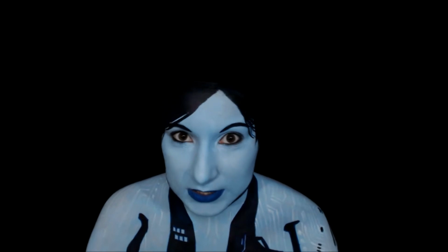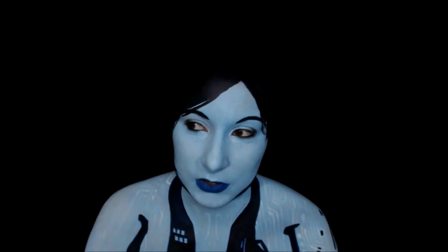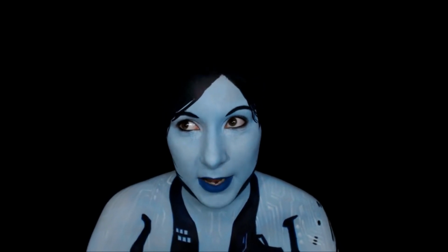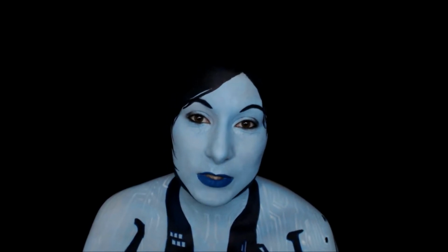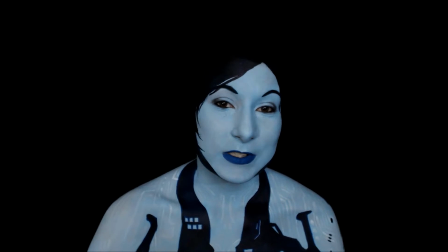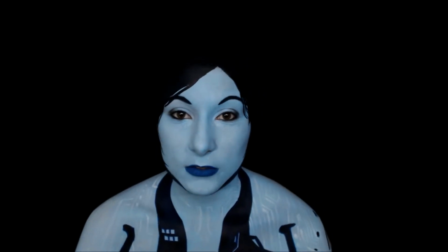I know the skin tone is a bit off. I don't have blue contacts in, but my eyes just hate the blue contacts, and I think they may be close to expiring anyway, so I can't actually use any of my contacts anymore, which is really sad. So yeah, you just get this version of Cortana.